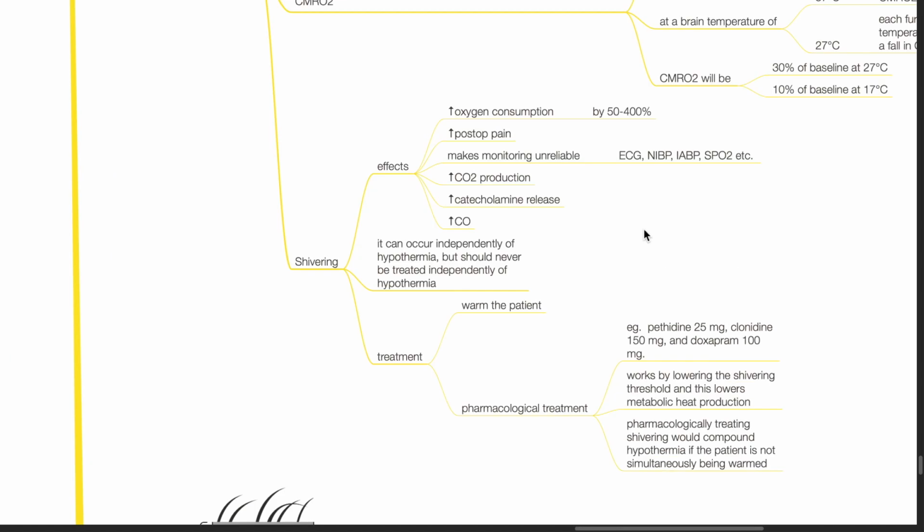Hypothermia can trigger shivering. The effects of shivering include increased oxygen consumption by 50 to 400%, and increased post-op pain. Shivering makes monitoring unreliable, such as ECG, NIBP, IABP, SpO2, etc. Shivering increases CO2 production, catecholamine release, and cardiac output. Shivering can occur independently of hypothermia but should never be treated independently of hypothermia.